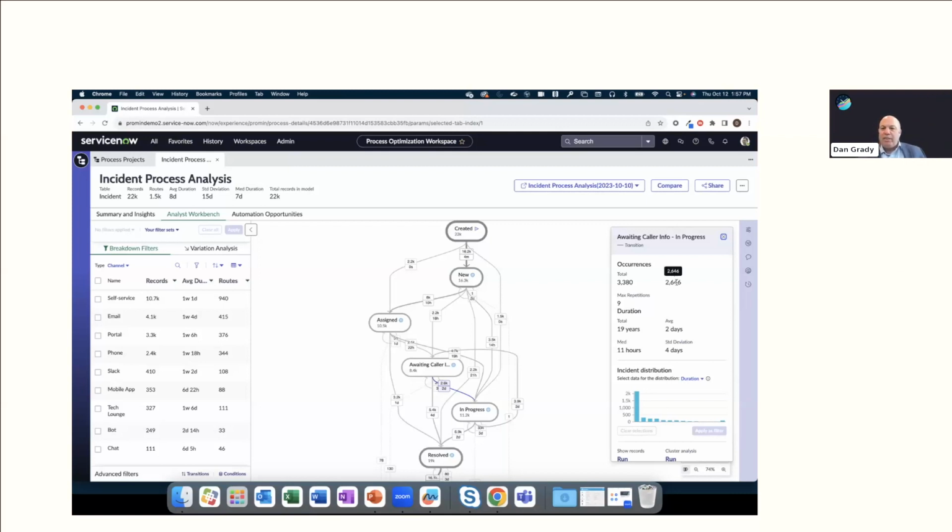Not only do I have 2,700 unique occurrences, I have 3,300 total occurrences of that. So there's 700 tickets that potentially took that trip more than once. In fact, I have one incident that took that trip from awaiting caller info back to in progress 9 times. And probably the most important number is this 19 years. There's 19 years worth of time or productivity packaged up in just things going from awaiting caller info to the in progress state. Again, can we get a little bit of that time back?